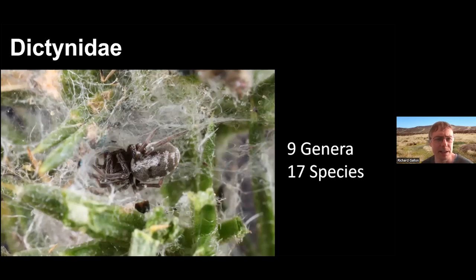Okay, Dictynidae. These are another cribellate type of spider. This one's Dictyna latens. I think it's been moved to the Brigittea genus now, so slightly different, but they've got very scaly setae on them. They're very small. And they make this very woolly, flocculated silk that they live in.